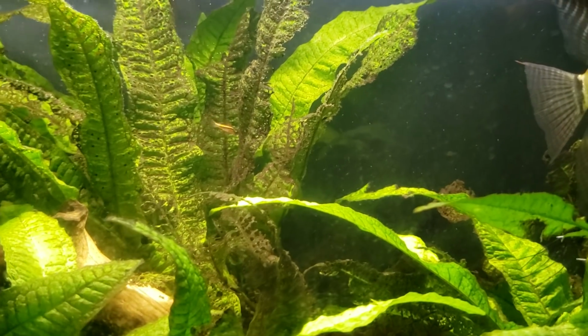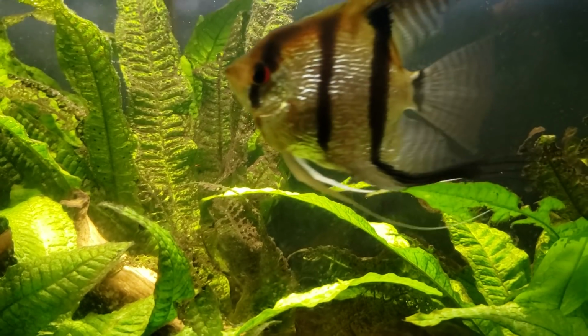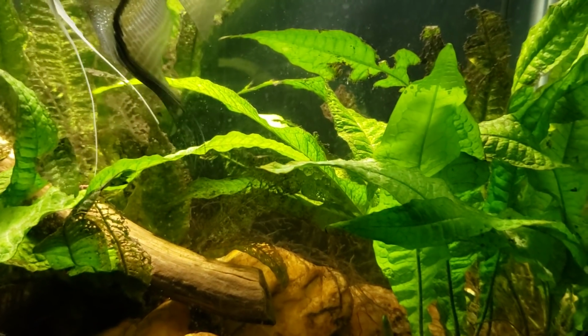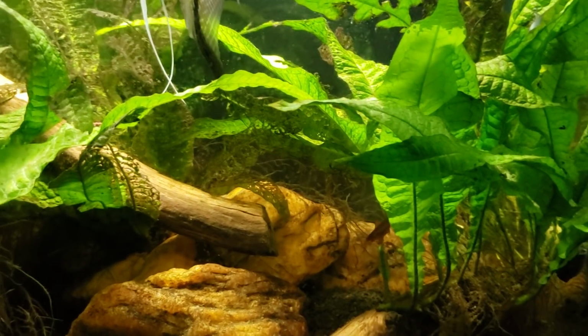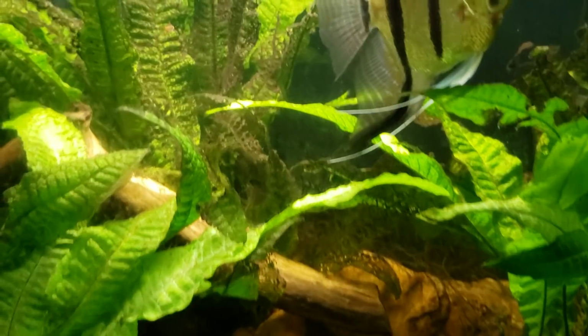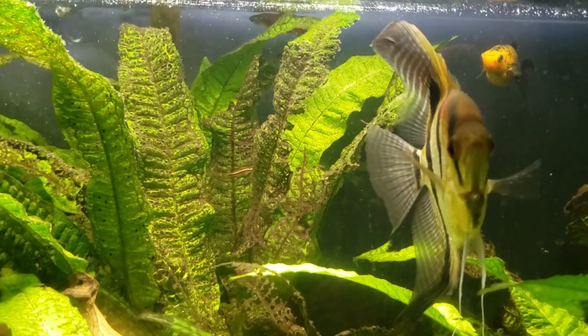So I told you this was an impromptu round the world update. I had not even known that I had that little fish in there, so that is really exciting. I've actually bred cherry barbs in this tank and did not even know it. So I will have to keep my eye out and look around and see if I've got any more in there once I'm done with the video. But that is definitely a little young cherry barb in there.